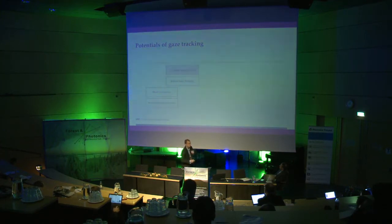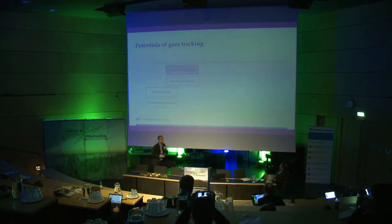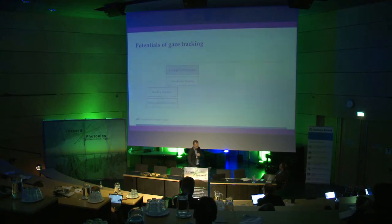But we could also use it in a passive way. So we could maybe do fatigue detection and workload detection. We could understand when the driver is not focused. This would all be available if we had eye tracking incorporated into the cockpits.